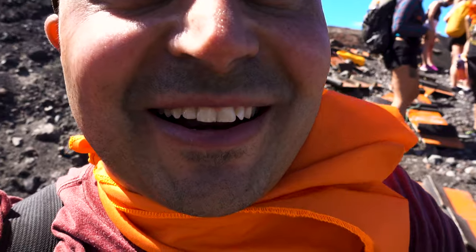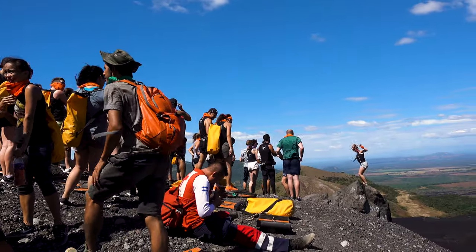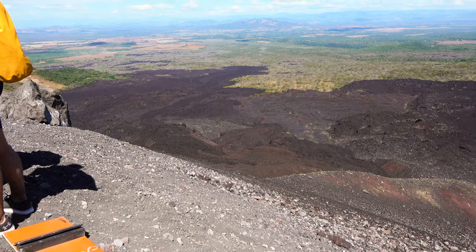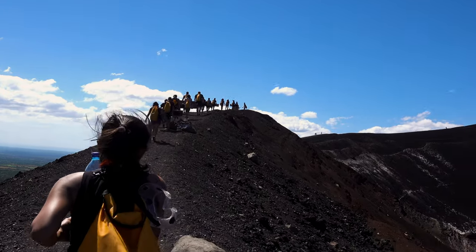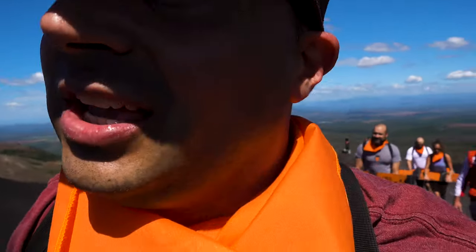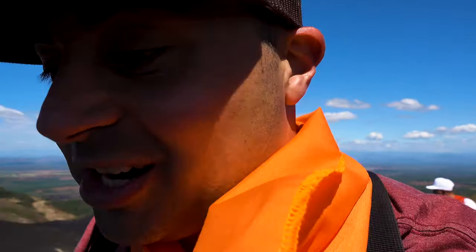It's really windy out here. You can see it's blowing everyone. And it's our second stop. We're working our way up to the top. We're walking along the rim of the volcano. That was the windiest part we just passed. We're in eyesight of the top right now, so slowly but surely working our way up.